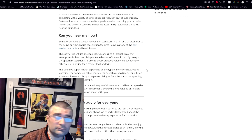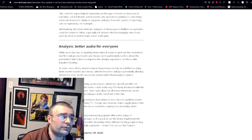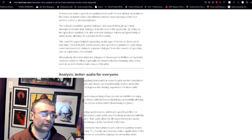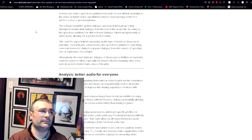I would say it's super helpful, as it says here in the article. And maybe whenever a Christopher Nolan movie comes on, maybe you'll understand it a little better. Who knows? Probably. But the goal for Roku OS 11.0 update is to make it so there's better audio for everyone, which, for me, is a good thing. There's a lot of stuff where we watch movies and we have to literally control the remote and have it go up and down, up and down, up and down. It's really annoying.